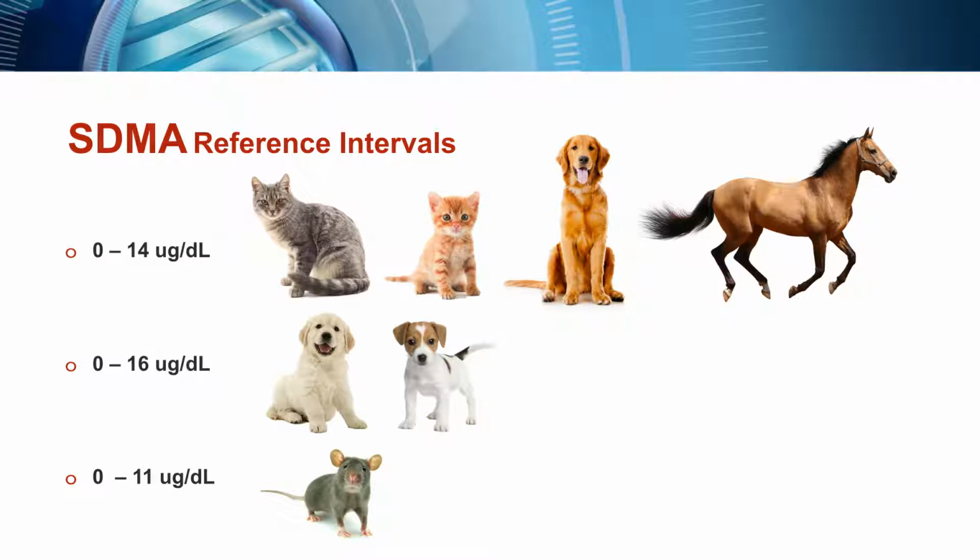And they were getting the impression that sometimes young dogs had slightly higher SDMA levels. So they did a second reference interval study looking at young animals. And what they found is the majority of puppies are still going to be in the 14 range, but some of them will go up to 16. The question arises sometimes of, well, when does the puppy reference interval become the adult reference interval?